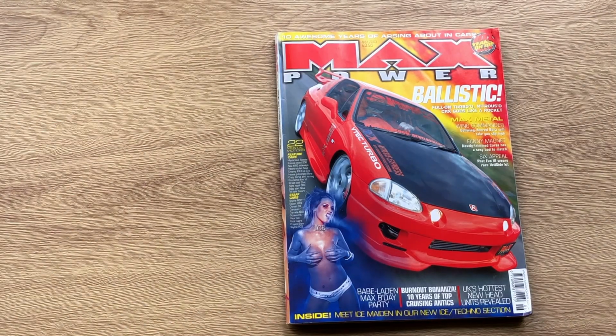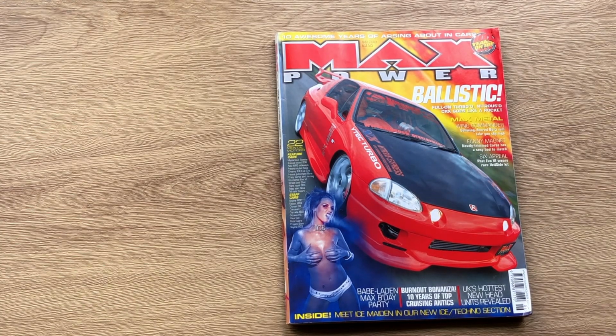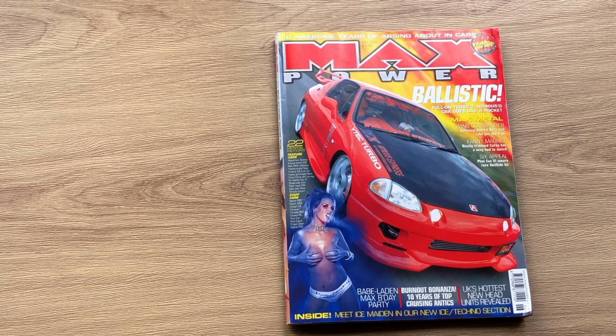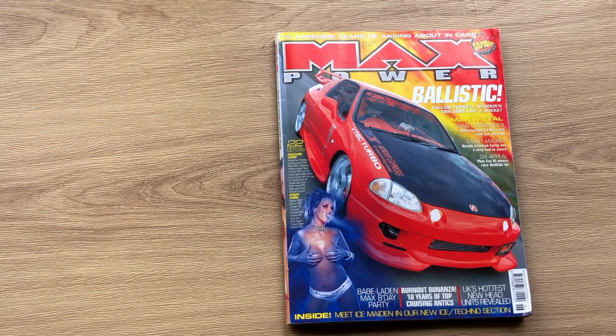Okay, so before I begin on this May 2003 issue of Max Power, £3.95 bargain. Bit of background, so this was the 10 years on top issue. Max Power had been going for 10 years, it came with a free DVD and it was the biggest selling magazine I think we ever made. It was Max Power at its peak.